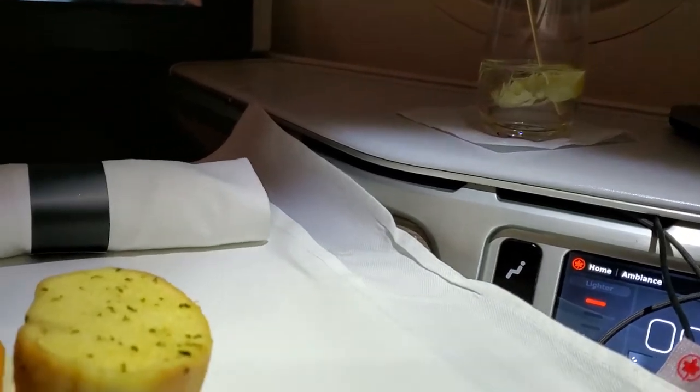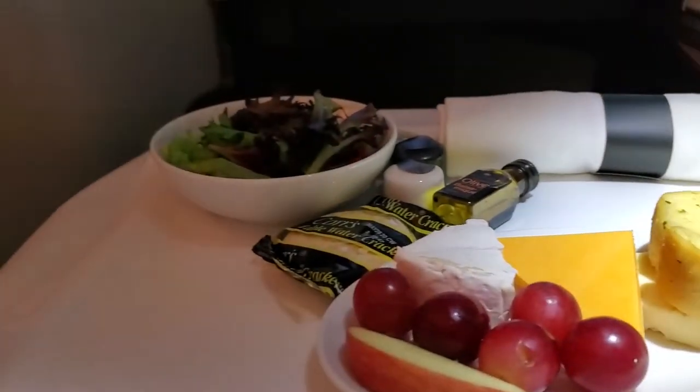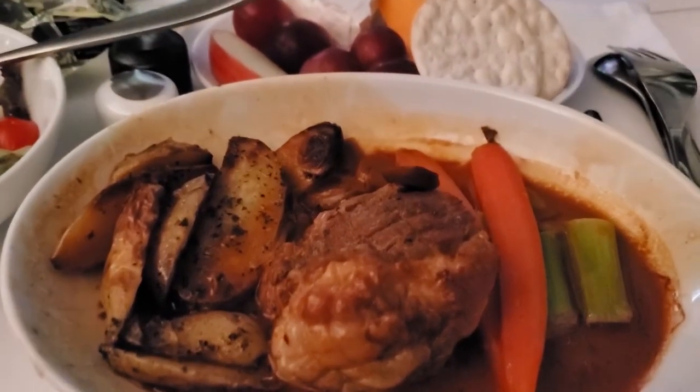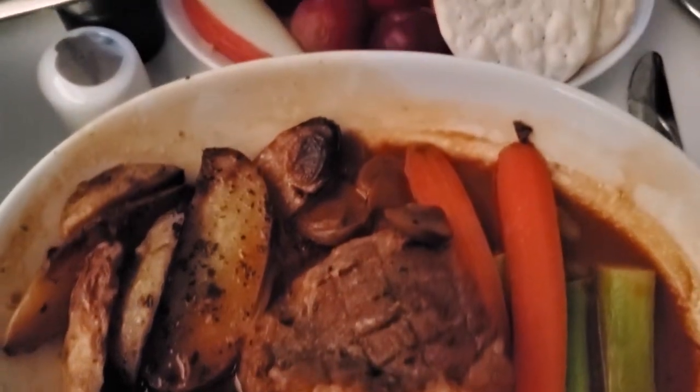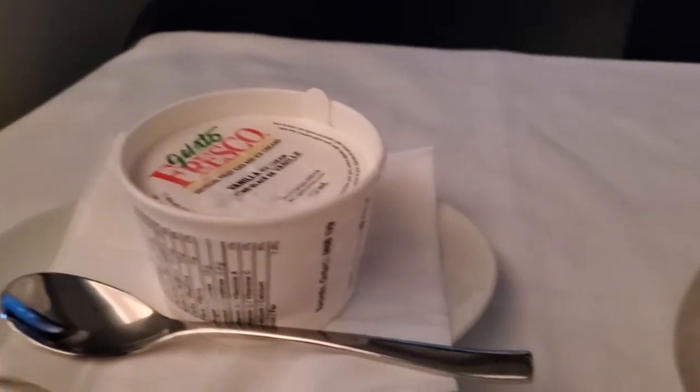The appetizer was a cheese, fruit, and cracker platter with a mixed green salad and select option of bread. This was my first time having veal. It was extremely tender and tasted amazing. Finally, for dessert, you can't go wrong with vanilla ice cream and a cream puff with a berry compote.